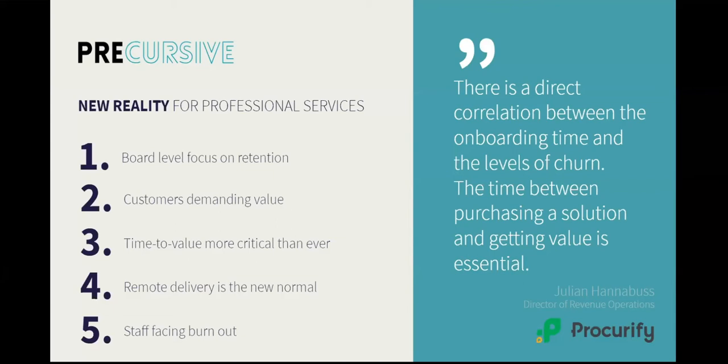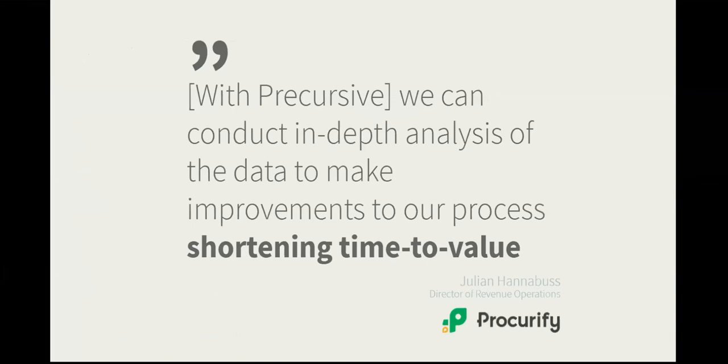Time to value is more critical than ever, and you need to be monitoring and improving time to value as a key KPI. Remote delivery is the new normal, and we need to figure out how this impacts the way that we run our teams. If we're not used to it and we're not planning appropriately, working remotely can create new challenges and strain on our team and reduce our ability to understand our team's workload. So Precurify is a great example of focusing on time to value. They've had huge success with Precursive meeting customer expectations by focusing squarely on shortening time to value.